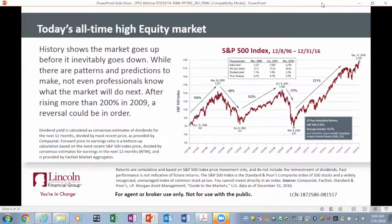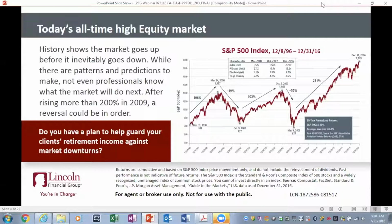So this concept will let your clients still have that growth potential, but create this income stream that's going to be a little bit different than what you're used to. And ultimately, when you're looking at planning and helping clients out, do you have a plan to help guard your client's retirement income against market downturns? We know the sequence of return risk.